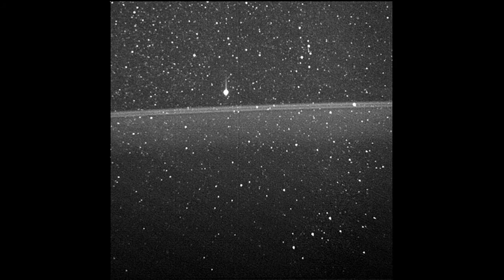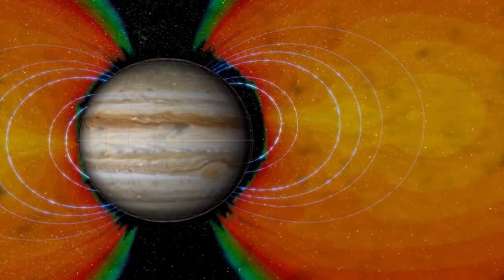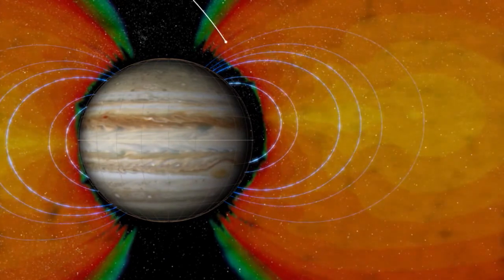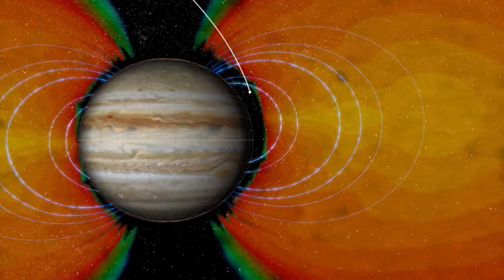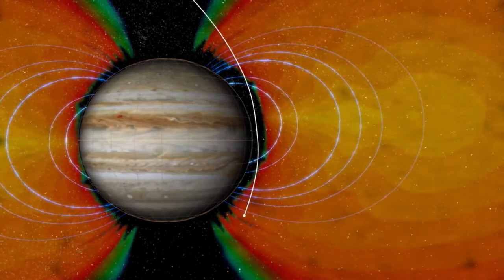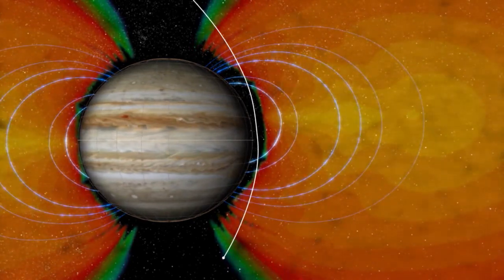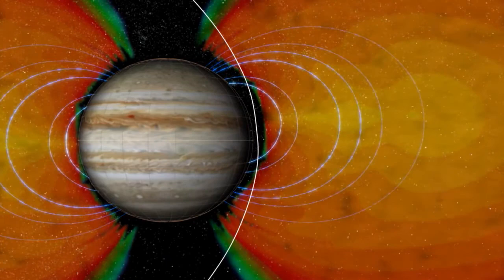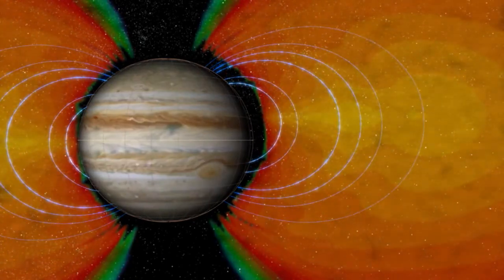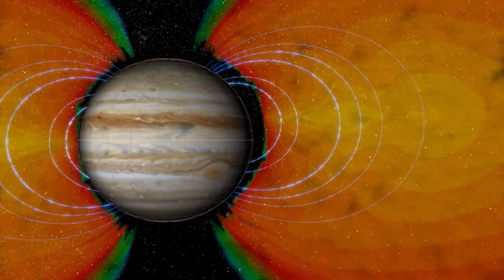So if you will go to Heidi 4 and play this animation, you can just keep playing this as I explain it to you. This is an artist's rendition of Juno's Perijove 1, which is our first pass close to the planet, and you see we're just grazing the inner edges of the radiation belts. We go through that gap. Now we know for sure that gap is there. We were counting on it, but no spacecraft has ever flown that close to the planet.